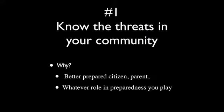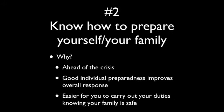Number 1, know the threats in your community. This is a really broad scope approach to understanding what the leaders and emergency planners in your community are preparing for. You don't have to know the details, but it would be nice to know what types of events are prone in your area and what your emergency planners and leaders are really looking out for. That's going to help you be prepared better as a citizen, as a parent, and certainly better prepared to carry out whatever role in emergency preparedness you play.